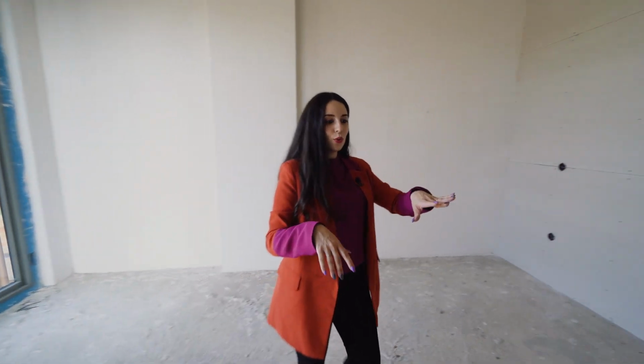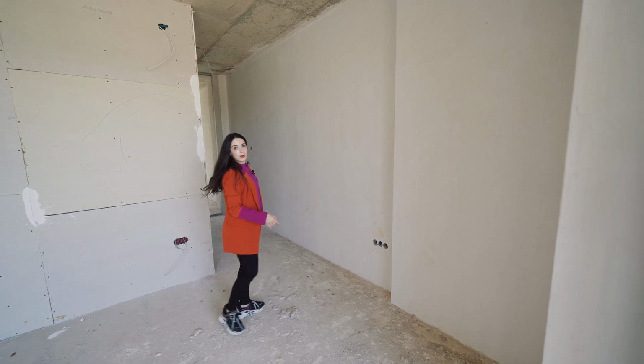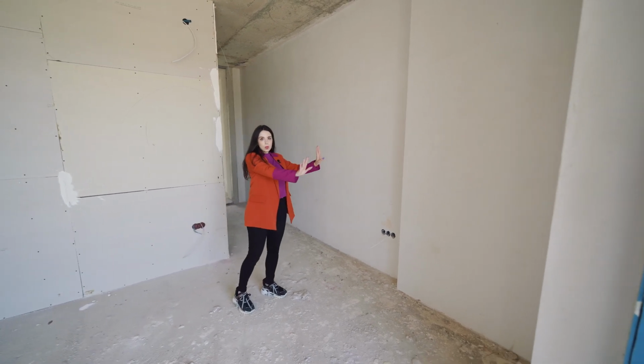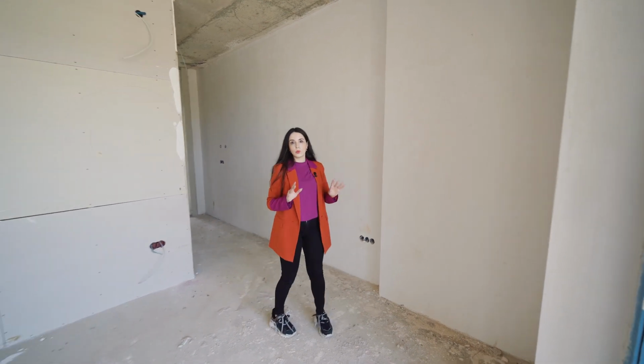And I would like to talk with you more about this wardrobe area. As you remember, in the beginning I told you that the whole wall will be my wardrobe, but here in this area they wanted from me to put some TV.